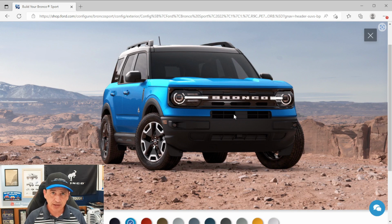Configurable daytime running lights, we've seen that on the base as well as the Big Ben. That carries over to the Outer Banks as well. Now you will get the LED headlights just like the other trims as well, but now you're going to have an LED signature lighting, and that's that ring that's around the headlight there. That is your signature lighting there, so that is going to be on. Of course, you see that on all the other trims as well, but now that signature lighting is that outside light on the outside there.